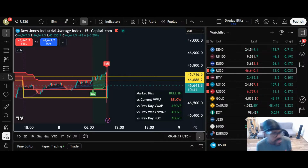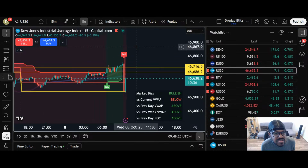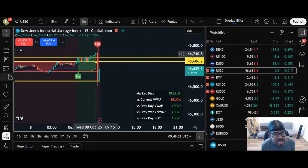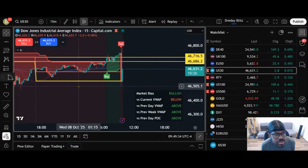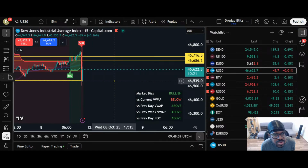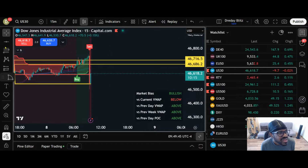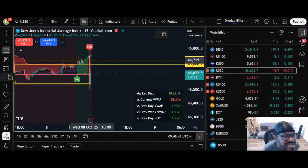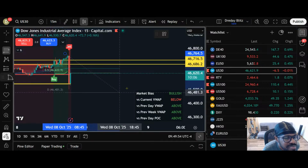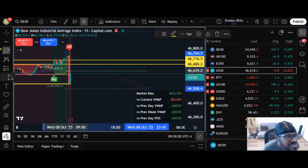All right, so we have maybe a pullback here, but still looking for it to go down. So this candle just took all of the liquidity here at the bottom, and it went towards that POC, point of control. So we may have a retracement. So I'll put a fib here off of that. Put swing high, swing low.